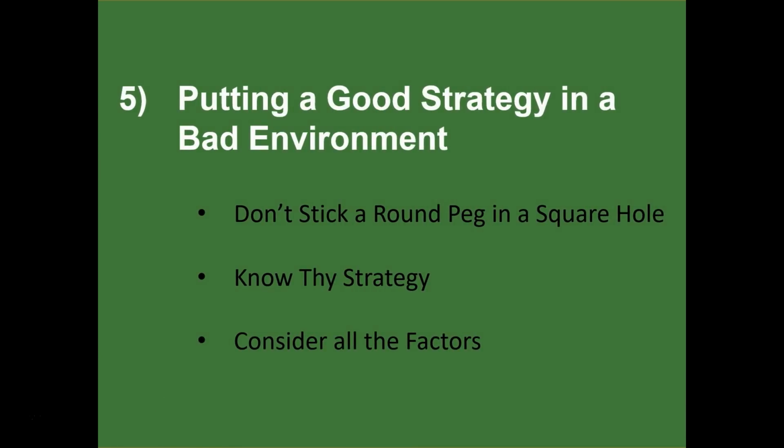I'm sure either one of us would be happy to answer them for you. So number 5 is putting a good strategy in a bad environment. A good saying here, we obviously like our sayings, is don't stick a round peg into a square hole. What we mean by that is, depending on your trading style, not every broker is going to be suitable. For example, if you are a high frequency scalper, then execution quality and cost of trading is going to be extremely important. So you don't want to go to a broker or account type that's offering you 2 pip spreads when another broker is out there offering 0.8, 0.9 pip spreads.